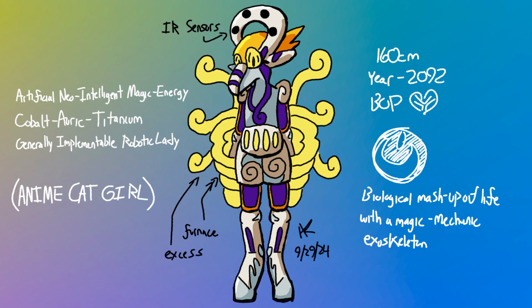Another, much more recent form of synthetic life is currently being developed in Sudoja. They took a lot of inspiration from Synthetica, but they called it the Artificial Neo-Intelligent Magic Energy Cobalt Auric Titanium Generally Implementable Robotic Lady. Or Anime Cat Girl for short.